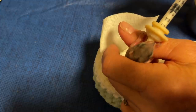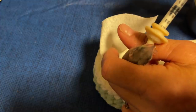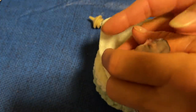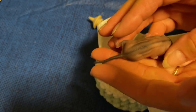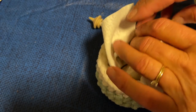At first glance, I thought we had another little pack rat, but then I saw his stripes. The lady that brought him in, her name was Susan, and she was right. So you can see the little stripes. It's some kind of little chipmunk of some sort.